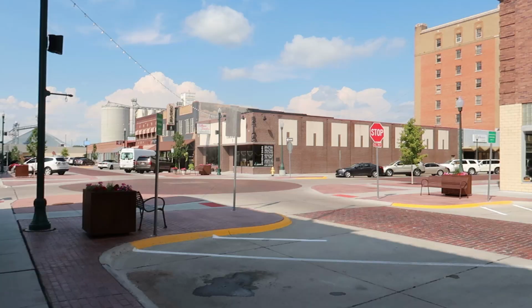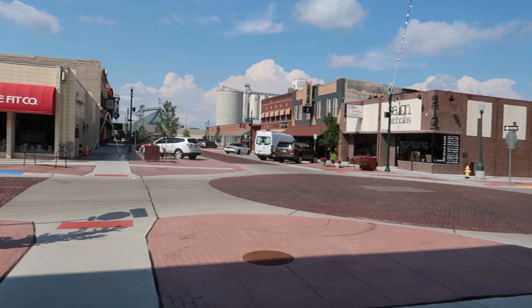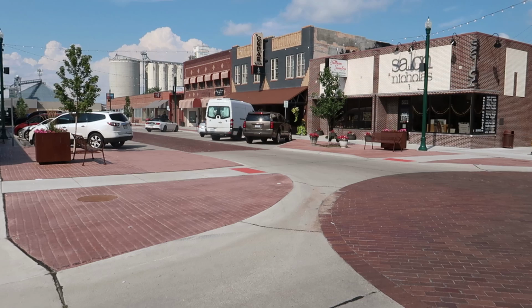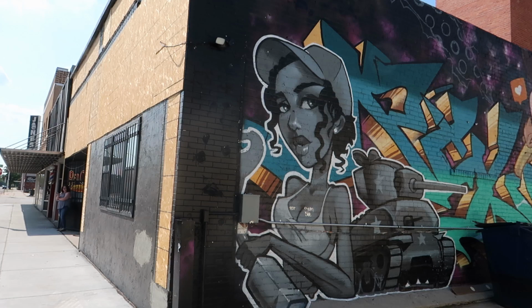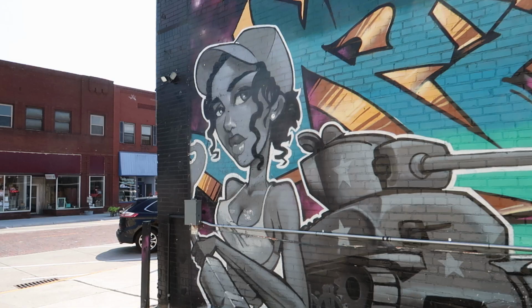There's that hotel again. We were just there, Hotel Pawnee. A little bit more of a city center over here. I can see a mural. We'll go check that out in a second. Yeah, it's really nice here though. They've got the brick roads mixed in with the concrete. It's really well maintained. I want to check out this mural. That's pretty nifty. Yeah, I like that.